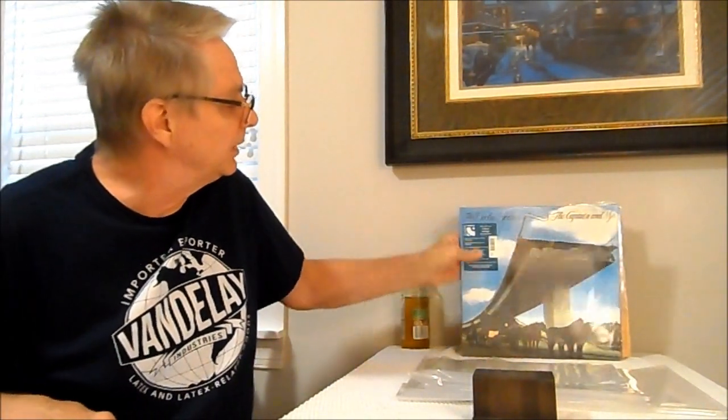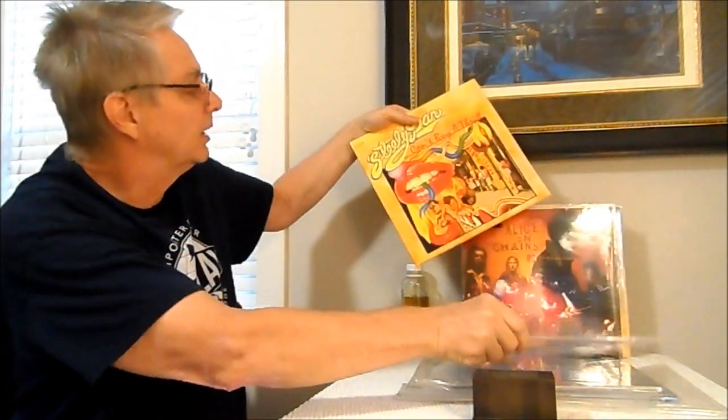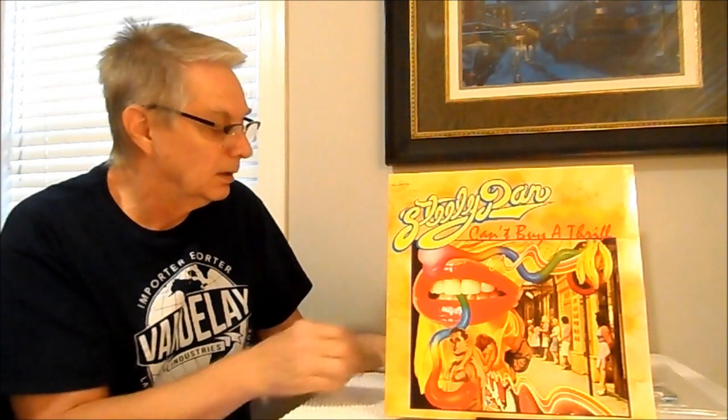Now we've got another company called Speaker's Corner, and they make some phenomenal records too. Now look at the quality of this cover. It's nice and shiny. It's a nice gatefold cover, right? Is it super thick? No. But this is made in Europe. And the reason I'm bringing this up is those classic series records that are made over there in Germany at Optimal, their covers are made in Germany as well.